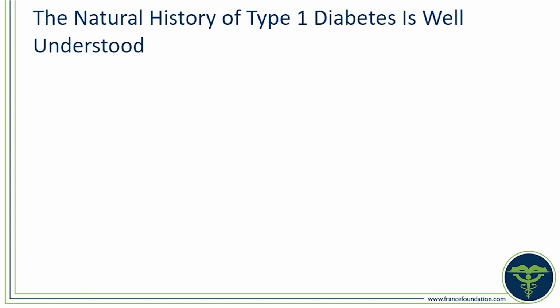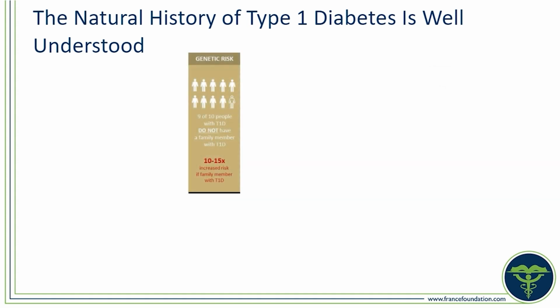So despite not understanding in each person what genes are predisposing them and not understanding exactly what the environmental trigger is, the overall natural history of type 1 diabetes is very well understood. We know that 9 out of 10 people with type 1 diabetes do not have a family history. So again, it is not completely genetic, as in you pass it down to everybody. But if you do have a family history and you share the same genes, your risk is increased 10 to 15 times compared to someone who does not have a family history.